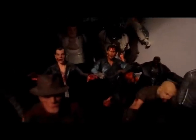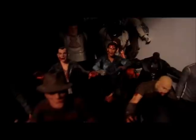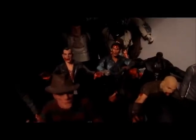I did get that Ash figure right behind Marlowe. There he is right there. He's got his gun, his sawed-off hand. Thought he was kind of cool. I'm still not a huge fan of the Evil Dead movies, but I thought it was kind of cool to get this because I think it was the 25th anniversary of the movie, so of Evil Dead 2. So I said, oh, I'll pick that figure up.